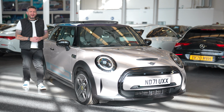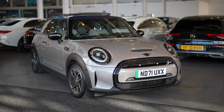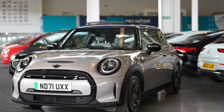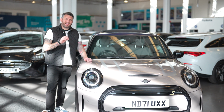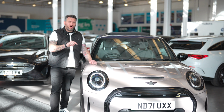This is the Mini Cooper S All Electric, or simply known as the Mini Electric. Yes, that's right. Your favorite Mini premium package has gone plug-in. But there are a few features on the exterior of this Cooper S that I want to draw your attention to that I think are particularly lovely, as they've carried over from the internal combustion version of this car.